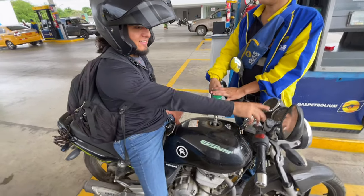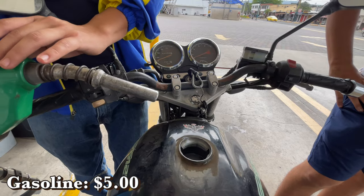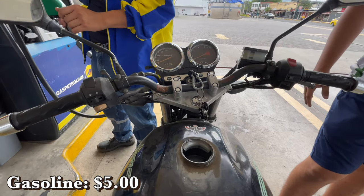$5 of gasoline. Remember that here there's service, like they fill up the tank for you, you don't have to fill it up yourself. Hold up, I gotta pay.